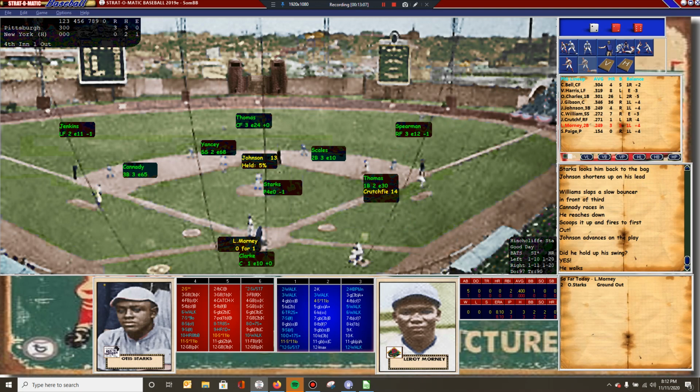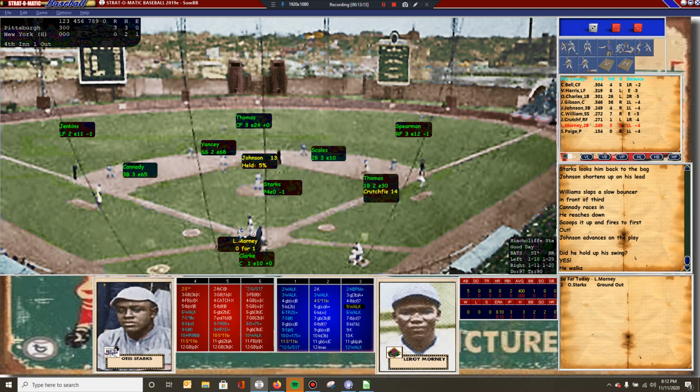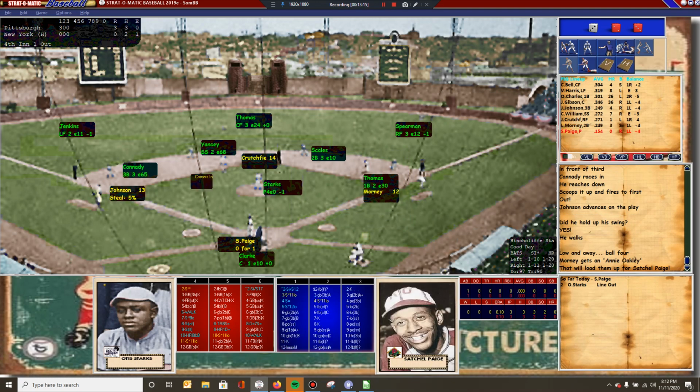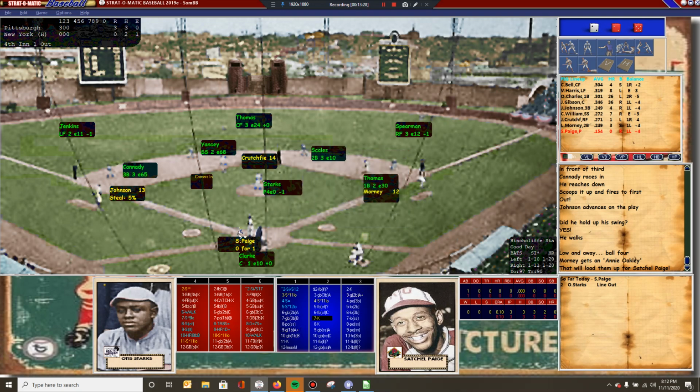Here comes the pitch from Starks. And he walked him. And that's going to put the bases loaded for Satchel Paige, who's 0 for 1 today. So bases loaded, one out. Here comes the pitch to Paige. And he struck him out.